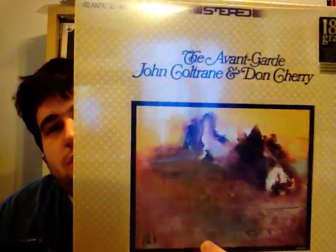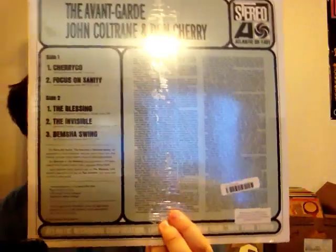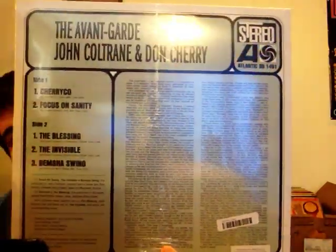This next one I picked up a reissue of, because I couldn't find a good condition, good price original. This is The Avant-Garde from John Coltrane and Don Cherry. Here's the back. I actually haven't opened this yet. I got this from my girlfriend for my birthday. She got me three or four records. Yeah, I've heard this before. Many of you might have heard this. This is phenomenal. This is the Rhino reissue. Just phenomenal stuff. I think she paid like $12 for this, so a really good price.